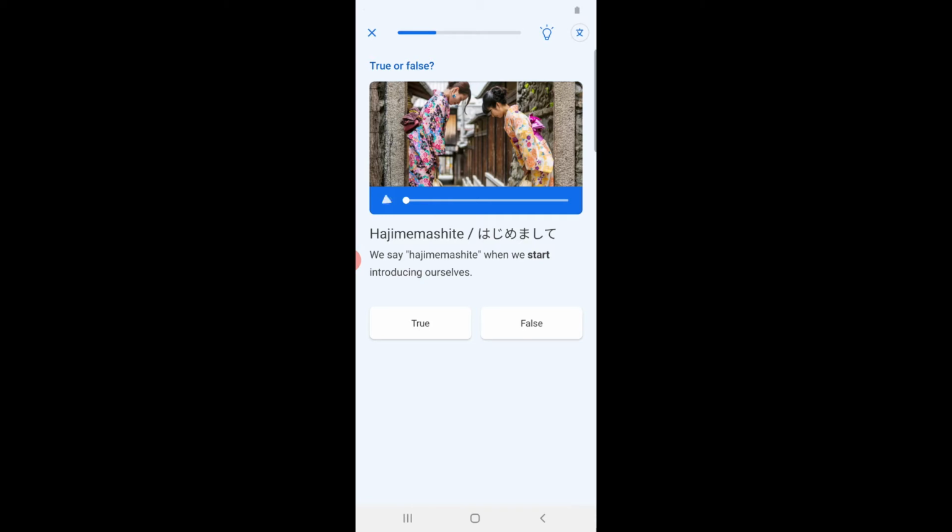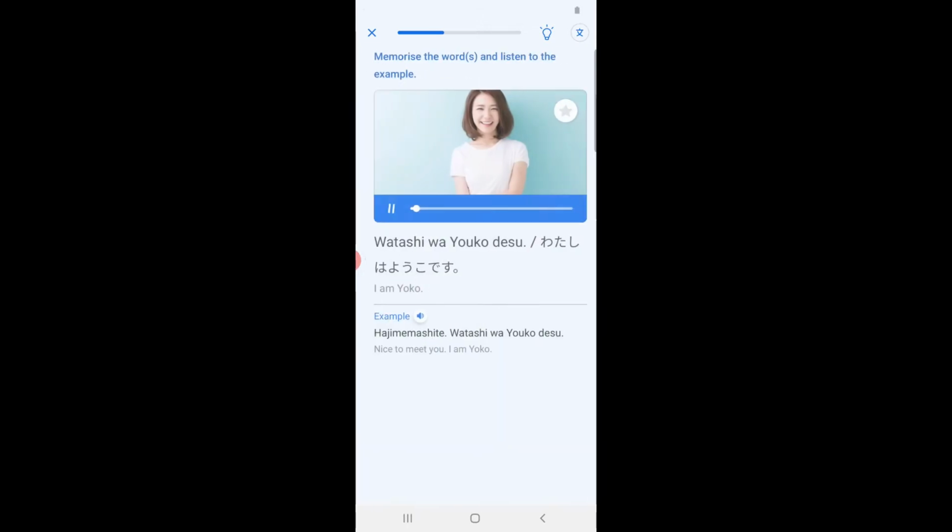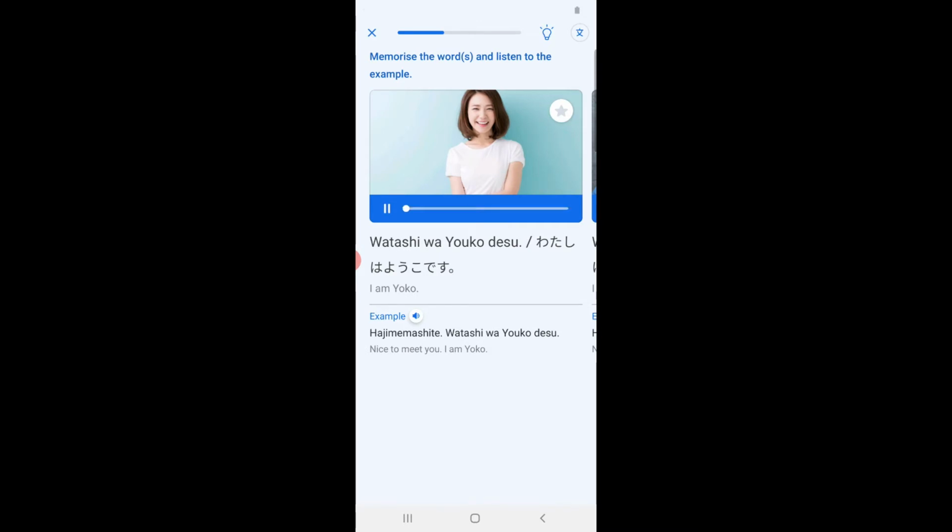And then sometimes it'll do things like this, where it says, we say hajimemashite when we start introducing ourselves. And it'll ask you, is that true or false? This is true. And I believe that's what it talked about in the previous screen. So that's true. So let me continue. Watashi wa Yoko desu.